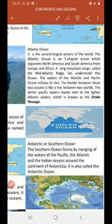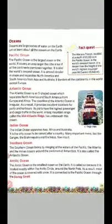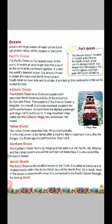The darker Pacific water stands next to the lighter Atlantic waters, which is known as the Drake Passage. Okay, so it is known as the Drake Passage. Okay, Indian Ocean. Children, Indian Ocean is named after India. Indian Ocean separates Asia, Africa, and Australia. It is the only ocean to be named after a country, that is India. Many important rivers like the Ganga, Brahmaputra and the Indus flow into it.